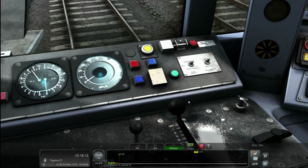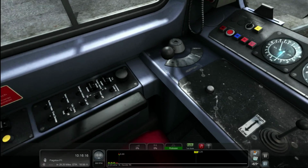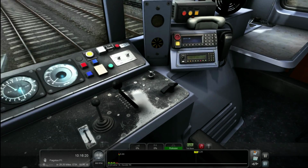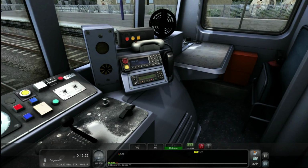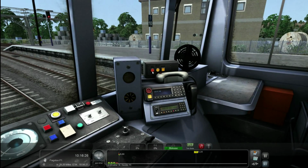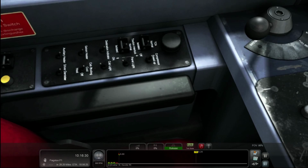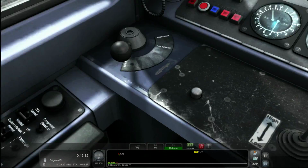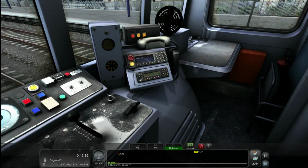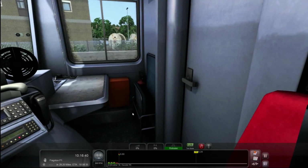So there are quite a lot of things that don't actually do anything in this cab, and it would be nice to see them do a few things, but then a lot of it would be pointless. I mean, what are we going to do with the radio? Nothing. What are we going to do with the train protection system? Nothing. You can't feel your cab cooling, so there's no point in having it. But all in all, it's a very nicely detailed cab. We've got our AWS sunflower there, second man seat.